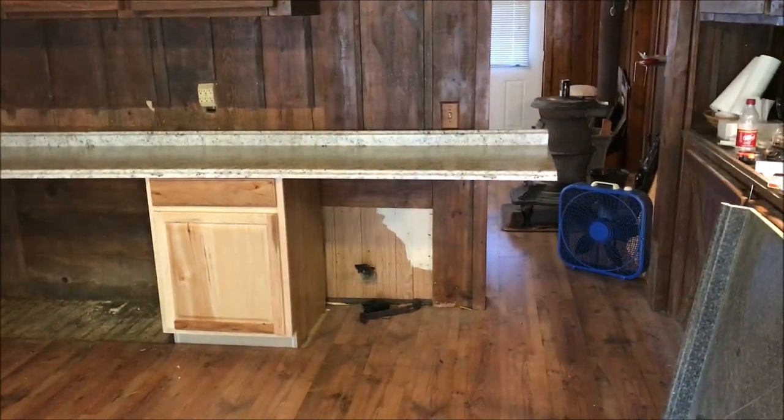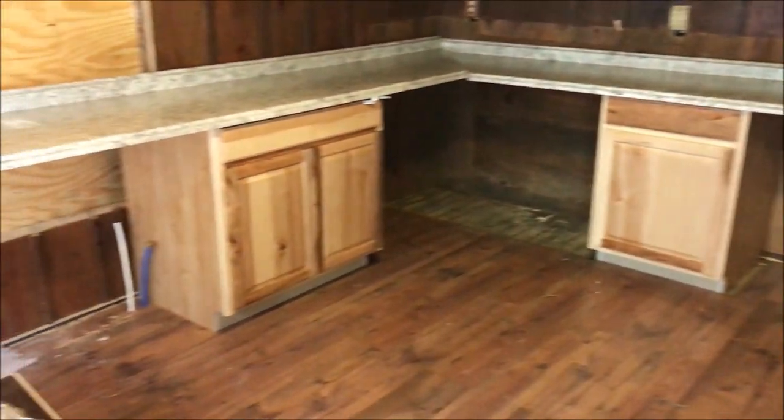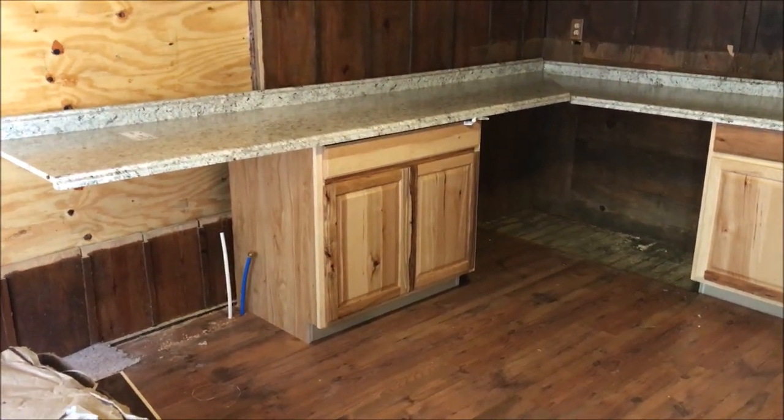Yeah, that one's a little long. It can't be that long. And that base cabinet, I also got that today. That base cabinet is where the kitchen sink will go.